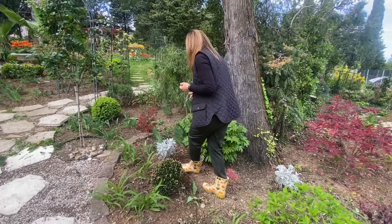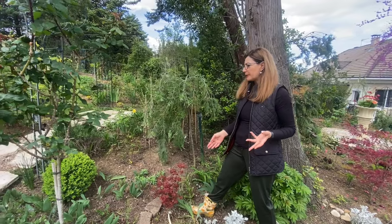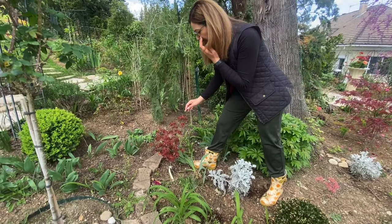You can see this is also not going to be super big, like most of them. And they're very slow growing. So, I mean, it could get probably 5 to 6 feet within 10 years. So they're really worthwhile planting.